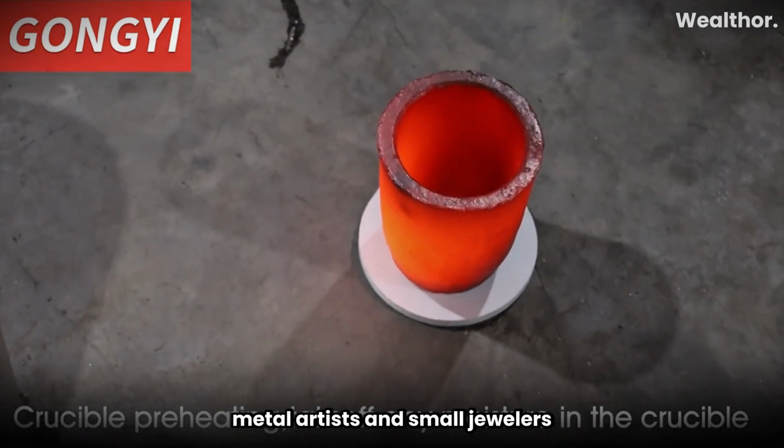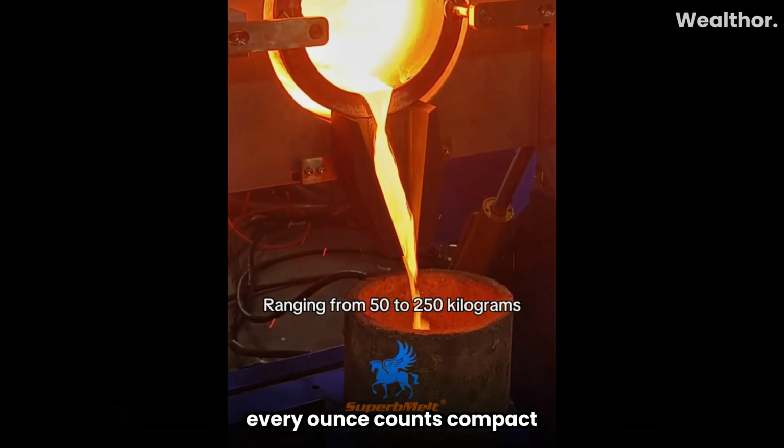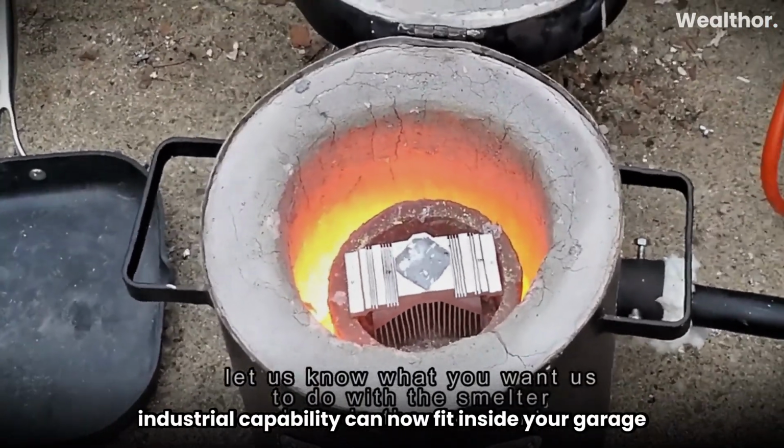Metal artists and small jewelers use it to produce limited edition designs or custom tools. And with metal prices climbing, every ounce counts. Compact, powerful, and surprisingly affordable. It's proof that real industrial capability can now fit inside your garage.